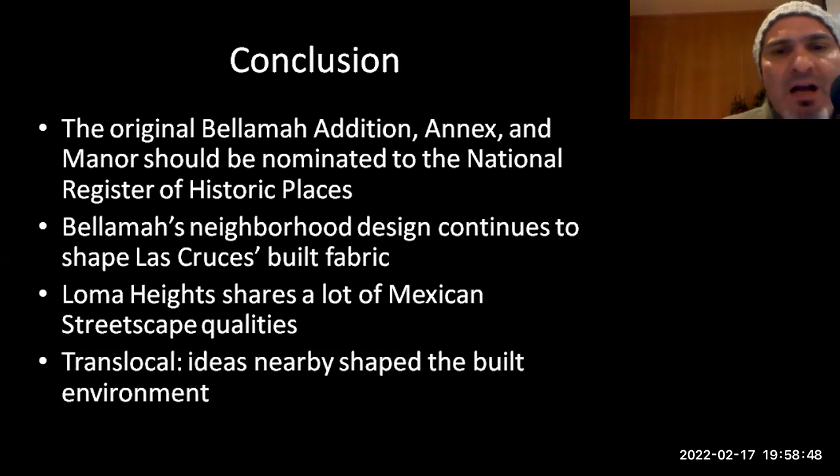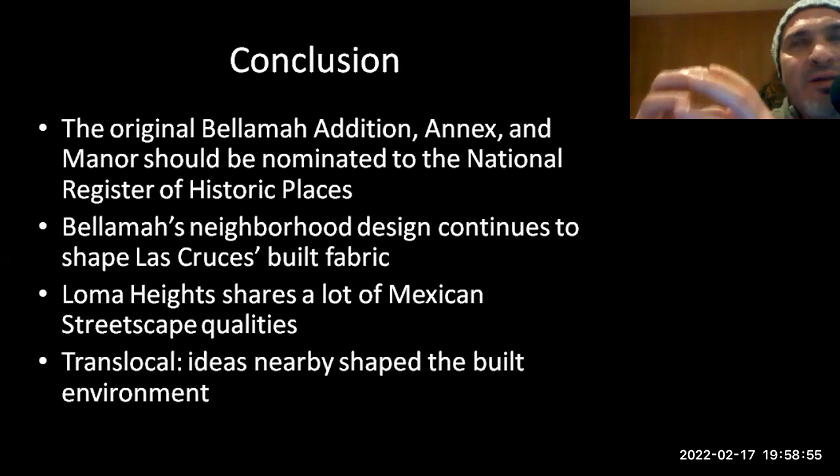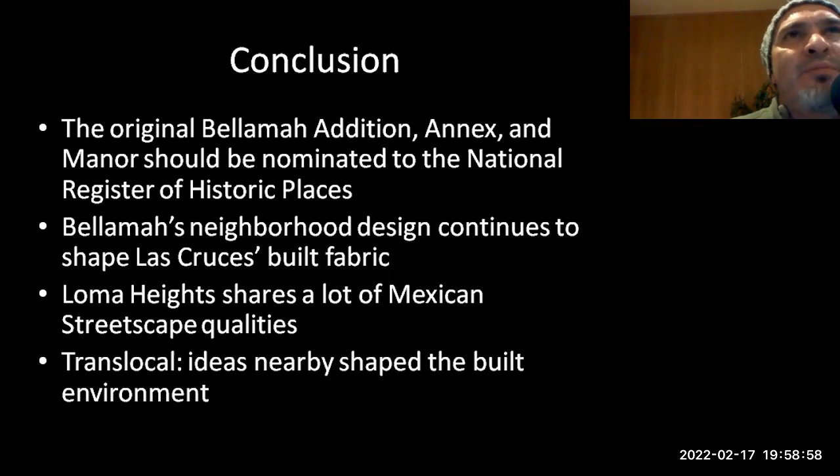that nomination. I'd also like to say that Bellamah is able to prove that Las Cruces, even though it is a very small cityscape, was able to support mass-produced homes and these mass-produced subdivisions. That shows that the original Bellamah addition influences the way we think about subdivisions today, these mass-produced homes around similar subdivision plats. So we owe that to Bellamah, because he introduces it in Las Cruces, shows that it works, and it continues to influence the way that we live in Las Cruces.